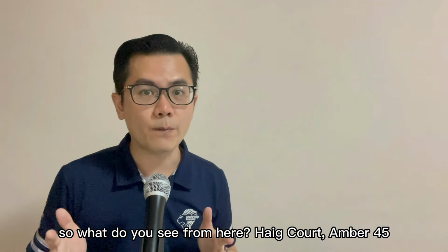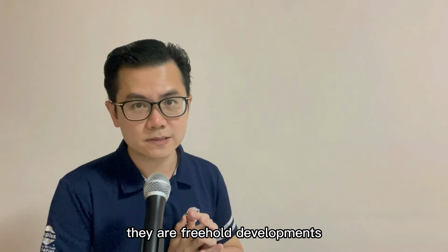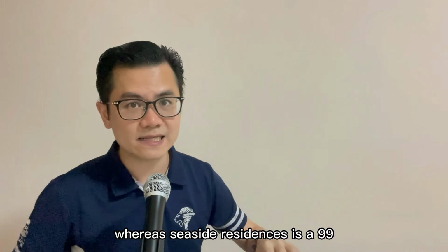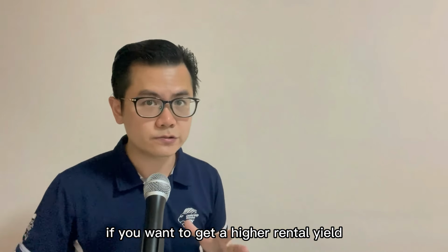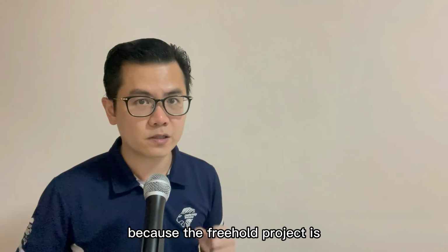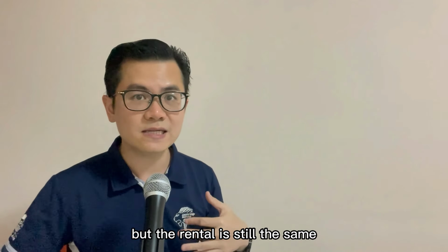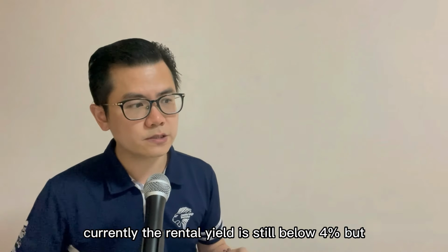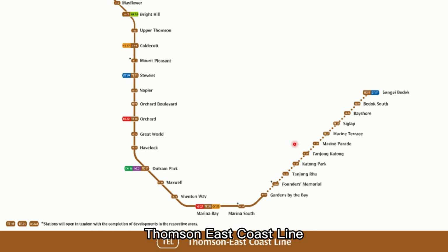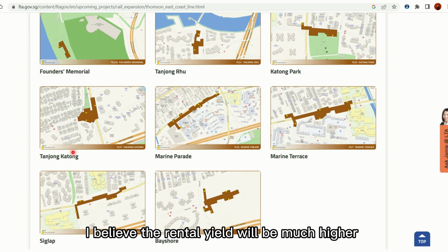So what do you see from here? Head Court, Amber 45, they are freehold developments, whereas Seaside Residences is a 99 year leasehold project. So I want to tell you that if you want to get a higher rental yield, you can forget about the freehold project because the freehold project always comes with a higher price tag, but the rental is still the same as compared to the 99 year leasehold. Currently the rental yield is still below 4%, but Thomson East Coast Line will be fully operating from 2024 onwards. I believe the rental yield will be much higher.